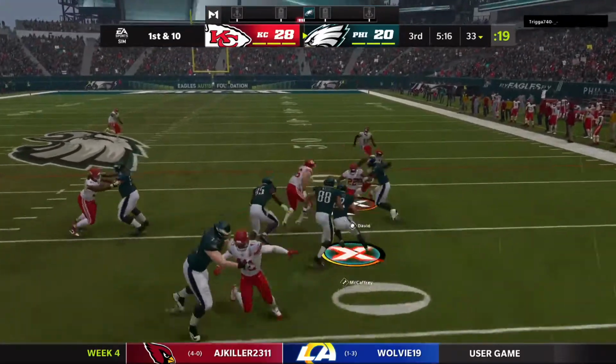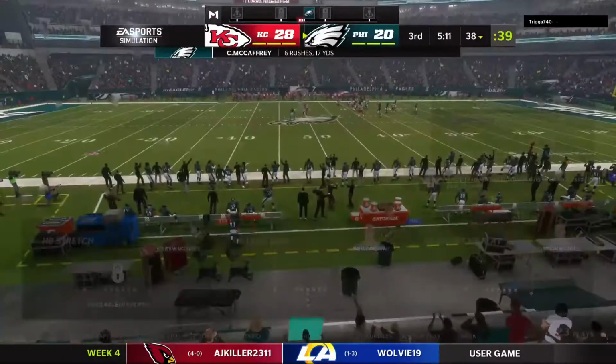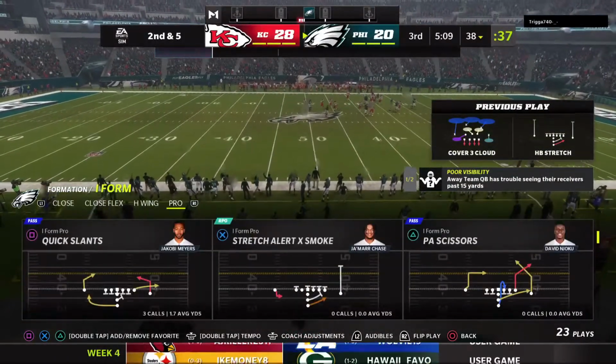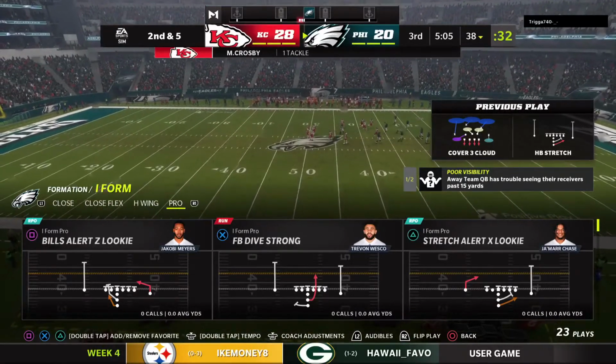They start on the ground with McCaffrey, dancing away at the 35. Here we go. Give him 5 on the carry there, and it'll be second down. I have to think a major focus of the halftime meetings had to be figuring out how to create space for the running game to get operating.